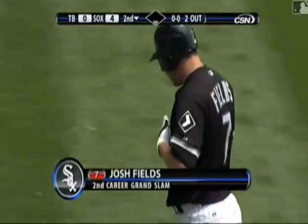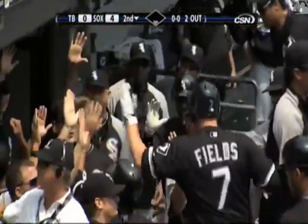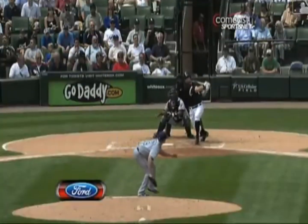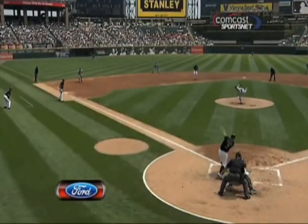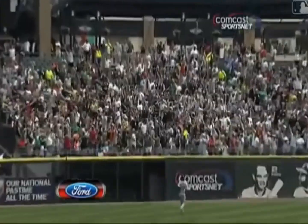I don't think Carlos Pena went out and said to him, why don't you throw one down the middle here at 3-1. That's home run number 7. RBIs 27, 28, 29, and 30 as Josh Fields gets a fastball. It's out over the plate, and he takes it out for a big early lead for Mark Buehrle.